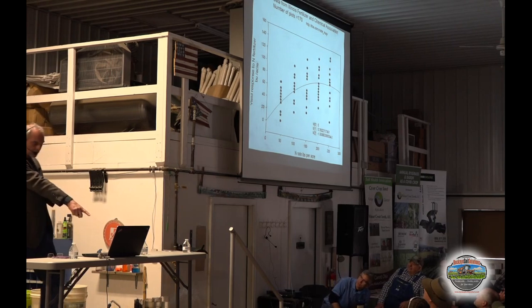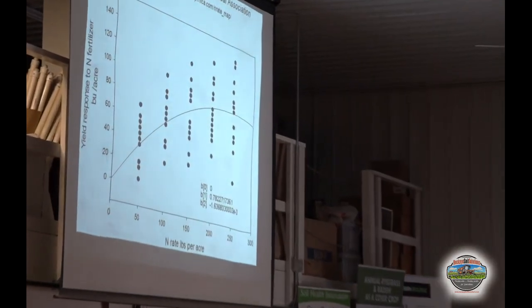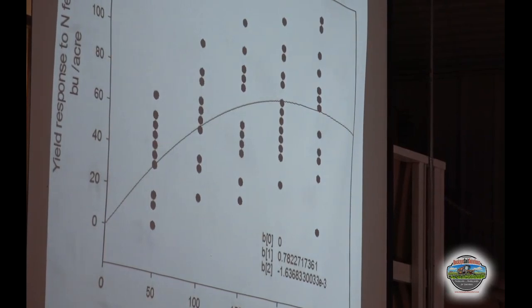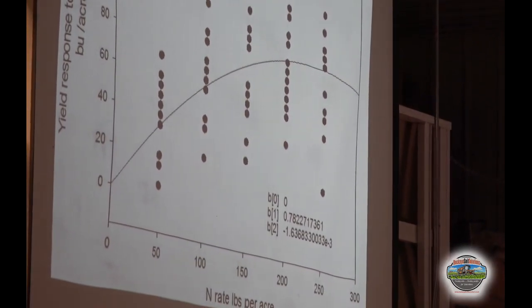Yes. Look at the slope. 0.78. That's an important number. 0.78. What does that mean? If you want to raise 200 bushel corn, what's 200? What's 2 times 75, roughly? 150. That's what that showed, didn't it? Showed you 150 was your max N rate. That's from that same data.